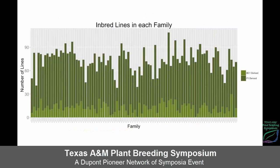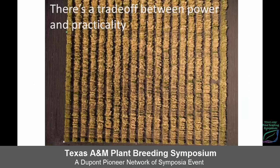To give you a snapshot of what the population looks like, this is the number of lines within each family. Some of the lines were actually back-crossed to the common parent, so there are some back-crossed 1 derived lines, and there are some F1 derived lines within each family. But a better visual yet is an aerial photo. This is just under half of the population. The whole thing takes up roughly a football field.